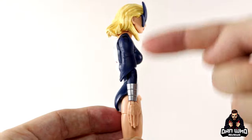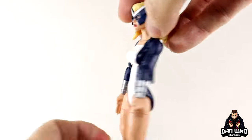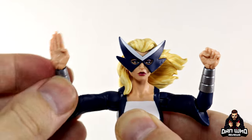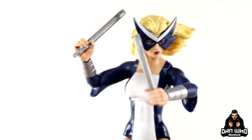So the single jointed elbows, that they are pinless. And aesthetically, apart from those holes that are unnecessarily in her back, she does look really good. So out of the box, she comes with one fisted hand and one karate chop hand, or it could be a waving hand, I suppose. Hello. And then she has a set of gripping hands so she can hold her weapons.